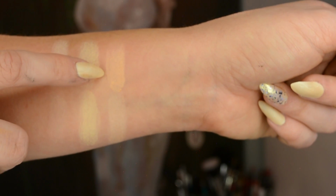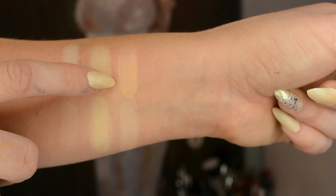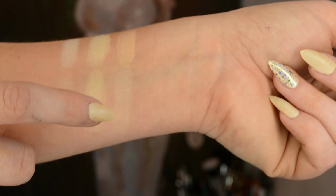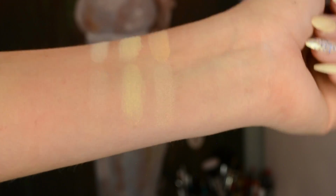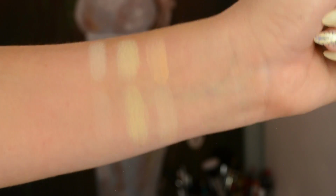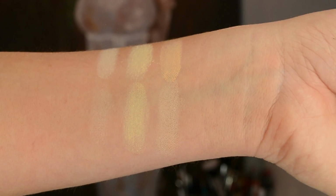This one here is a more peachy color. This will be great for highlighting and color correcting deeper skin tones. And this one here, which might be kind of hard to show you, this is the shimmery highlight from the Anastasia kit. It's kind of like a natural shimmer, but the powder is a bit dry. So now I'm going to show you a little demo of the Kat Von D palette in action.